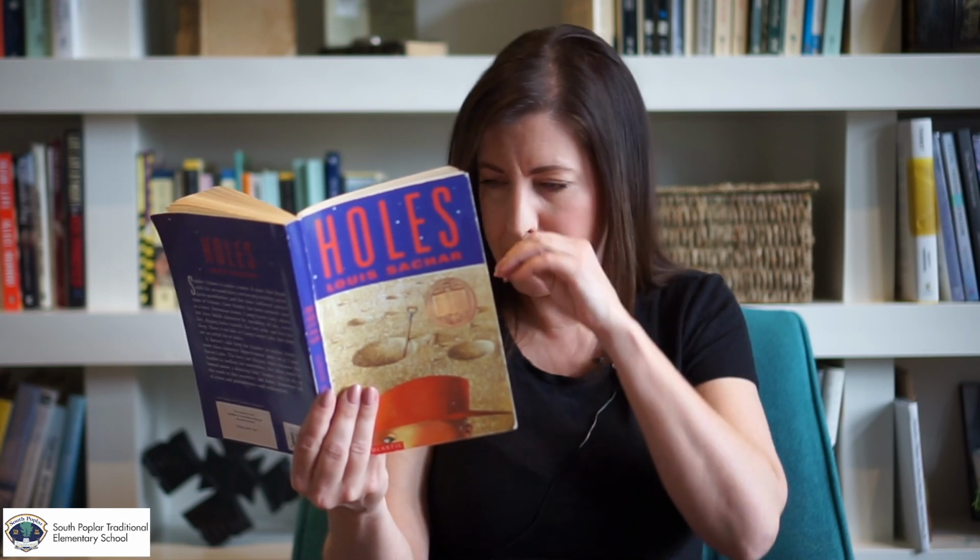"I'm going to help you turn your life around," said his counselor. "But you're going to have to help. Can I count on your help?" "Yes, sir," Stanley said. Mr. Pendanski said, "Good," and patted Stanley on the back.